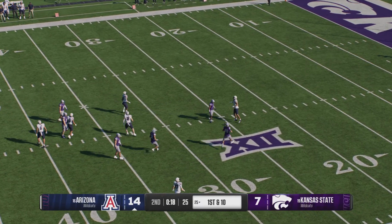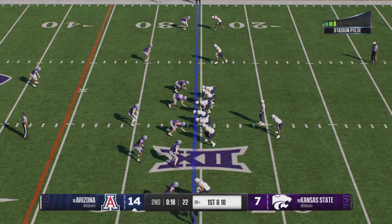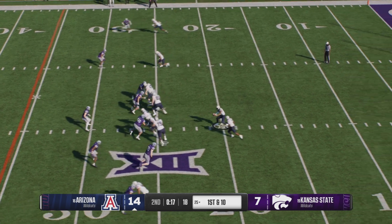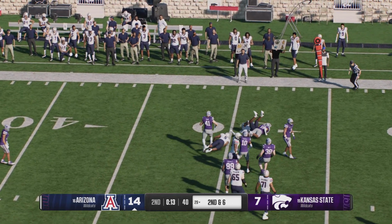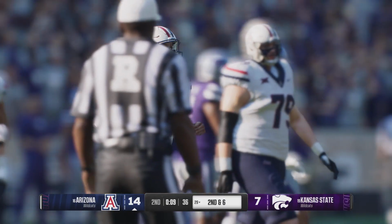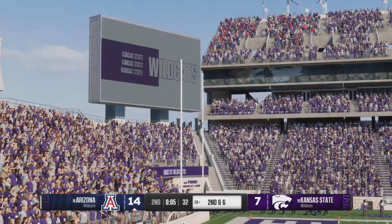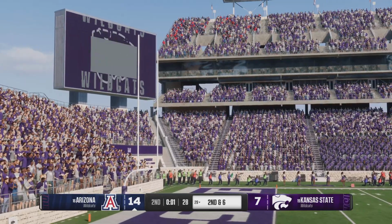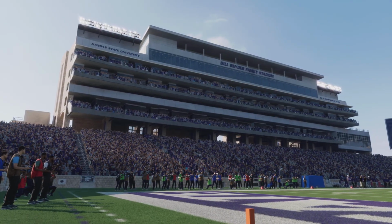He'll call for the fair catch here. 1st down here for the offense. They're looking for an advantage in the running game to the right. Got to be smart, patient, great vision, uses all of that to get to the 29. First half in the books. Time now to join Kevin Connors in our halftime update.